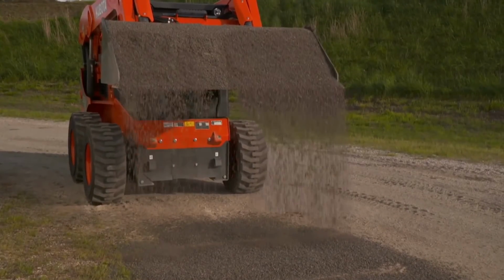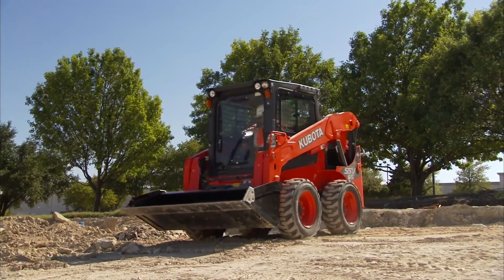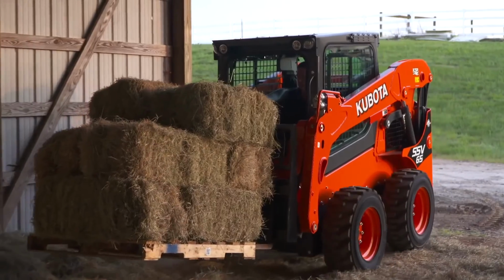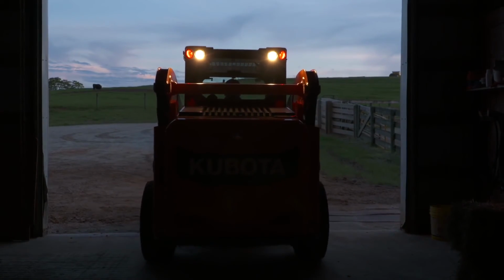Nothing beats the ownership experience of a Kubota. Smart engineering, high efficiency, long-term reliability, and long-lasting value. These are things that are important to you, and they're important to Kubota.